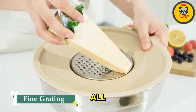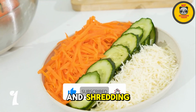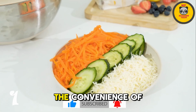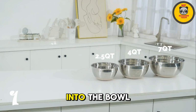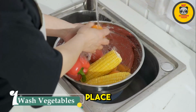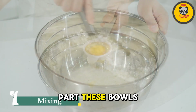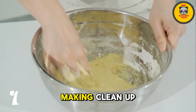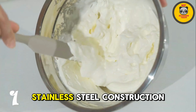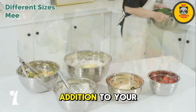But that's not all. This set comes with 3 grater attachments for slicing, grating, and shredding. Imagine preparing salads with the convenience of shredding or slicing directly into the bowl. Plus, the non-slip silicone bottoms keep the bowls in place, preventing any accidental spills on your countertops. And the best part? These bowls are dishwasher safe, making cleanup a breeze. The premium stainless steel construction ensures durability, making this set a long-lasting addition to your kitchen arsenal.